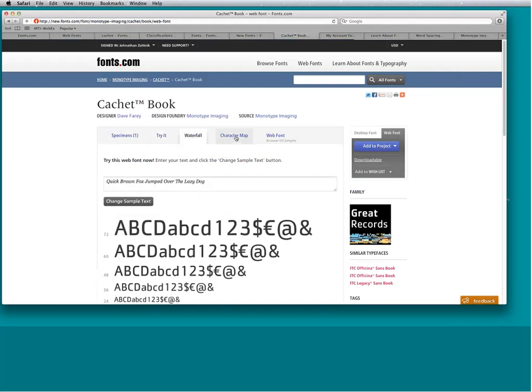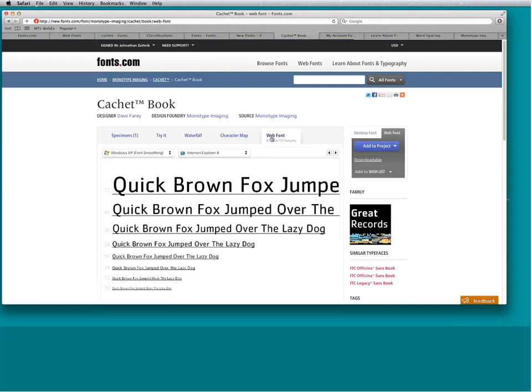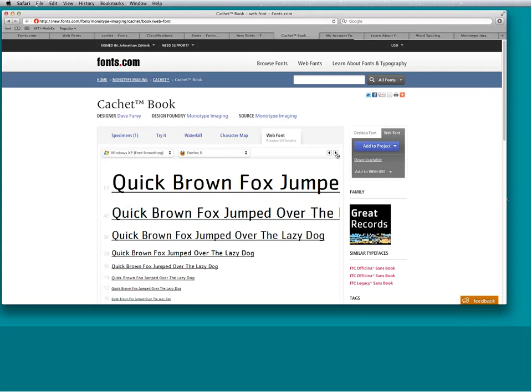Again, you've got a waterfall and a character map. And then we've got our browser and OS samples, and this is really important for the designer that's concerned about exactly how the typeface is going to behave for its entire audience. So in here we're viewing an image of the type for XP rendering using IE, and you can flip through the options or pull up a particular system and browser combination to know exactly how that type is going to behave for your entire audience. So that's something that's really important for our web font customers.